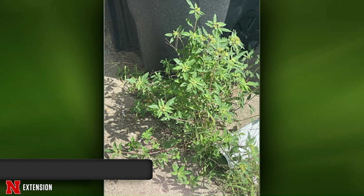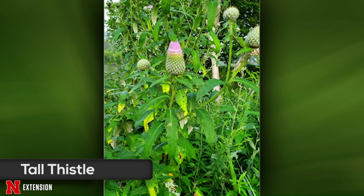All right. Your next one is a thistle. And this comes to us from Bennett. She wants to know what kind of thistle we think this one is. This is tall thistle, and I don't mean tall because it's taller than me, because that's not really a metric. But at the end of the day, this is what we call tall thistle. It's in the same family as some of our invasive species, but this is a native and non-invasive.